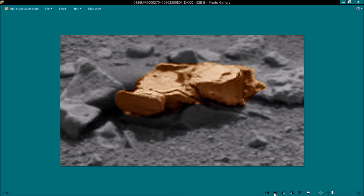There's a few of the enhancements here. I'm just flicking through them. See, that's it with it. Before I sharpened it manually, this has just been drawn around. That's one of the early edits, E2B, yeah.